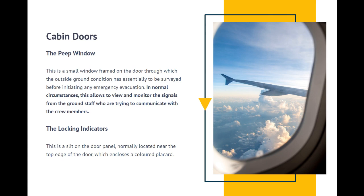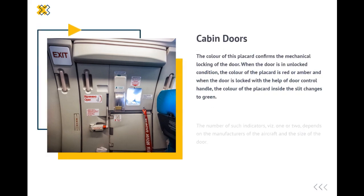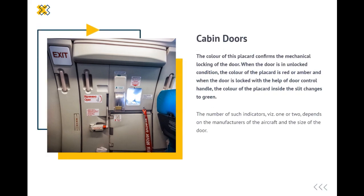The locking indicators. This is a slit on the door panel, normally located near the top edge of the door, which encloses a colored placard. The color of this placard confirms the mechanical locking of the door. When the door is in unlocked condition, the color of the placard is red or amber, and when the door is locked with the help of the door control handle, the color of the placard inside the slit changes to green. The number of such indicators, viz. 1 or 2, depends on the manufacturers of the aircraft and the size of the door.